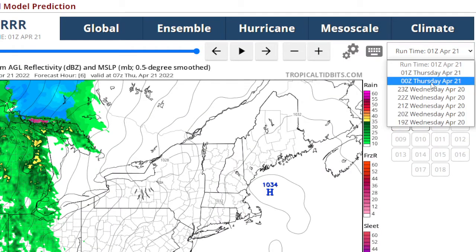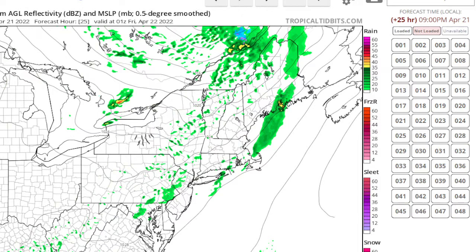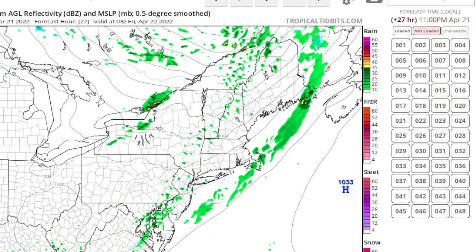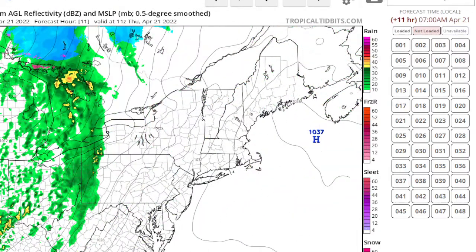I'm not going to go into too much into next week. I'll maybe talk about that another night, maybe tomorrow. But you can see here's the HRRR for tomorrow, and you can see these showers just evaporate. Slight chance of a shower between 6 and 9 o'clock, but it's going to be very slight, and it's going to move offshore. It's just a weak front coming through.